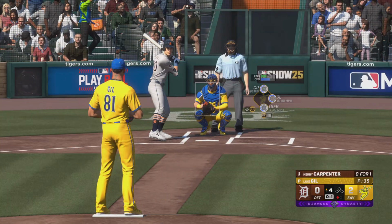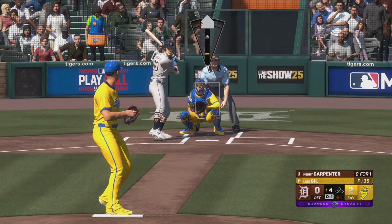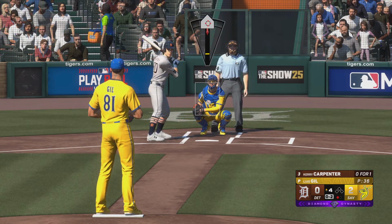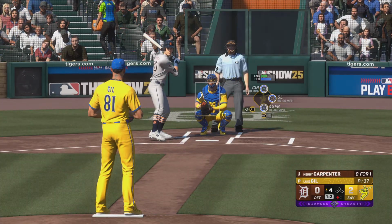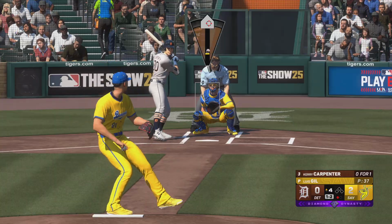And that gets the inside corner for a strike. Hey. 0-2 count, both pitches on the inside part of the plate. Hitter is thinking, I don't want to get beat here. One good ball, time for something off speed away. One down, bases empty.